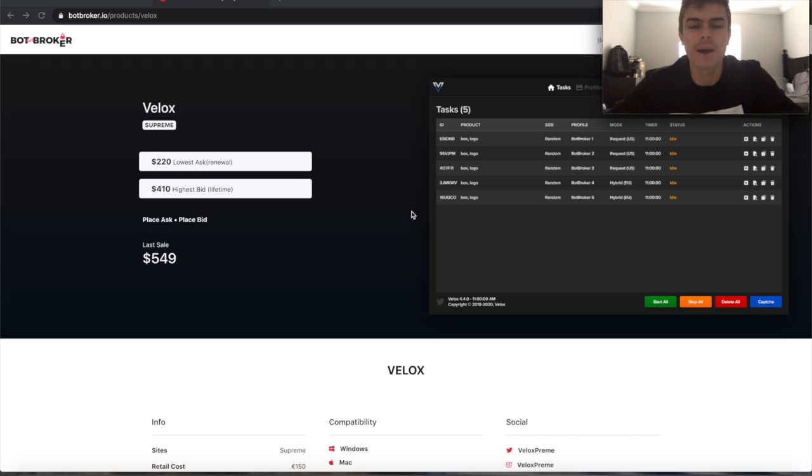So let's just talk about a little success real quick. So last season is when I actually bought Velox, and it was actually my first bot back in November. And I paid $240 for it at the time. It's a little lower now, just because usually when the Supreme season ends, the prices for Supreme bots tank because no one's using them. So I bought this bot. It was my first bot back in November. I didn't really have any help. I just kind of decided to get into it because I like sneakers, but I never really did anything with them.